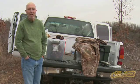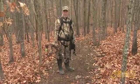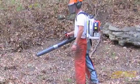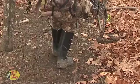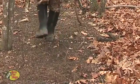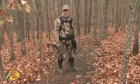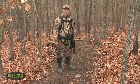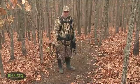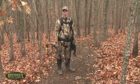I wanna show you one more technique as we go towards our stand. A great late season tip is just take a backpack leaf blower and blow the leaves on a small trail to your stand. First reason is it's super quiet. If I walk in these leaves, I make a huge amount of noise, but I can get in almost silent this way. Second reason is when you crush vegetation, even dead vegetation like these leaves, it makes a little odor.